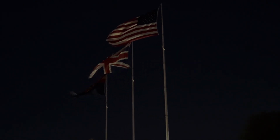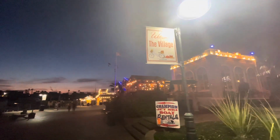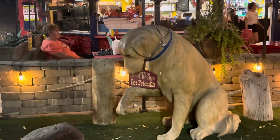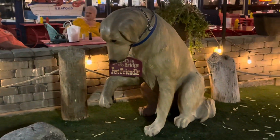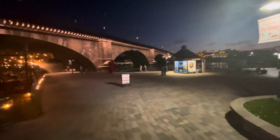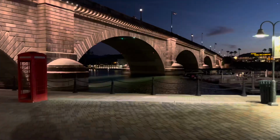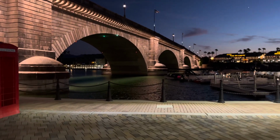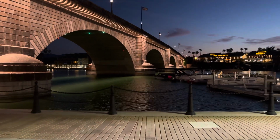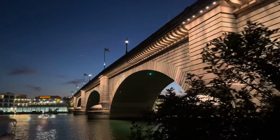The American and British flags waving in the wind. Now that is a huge dog. There she is, the London Bridge. Little closer look there. Walking under the bridge now. How beautiful.